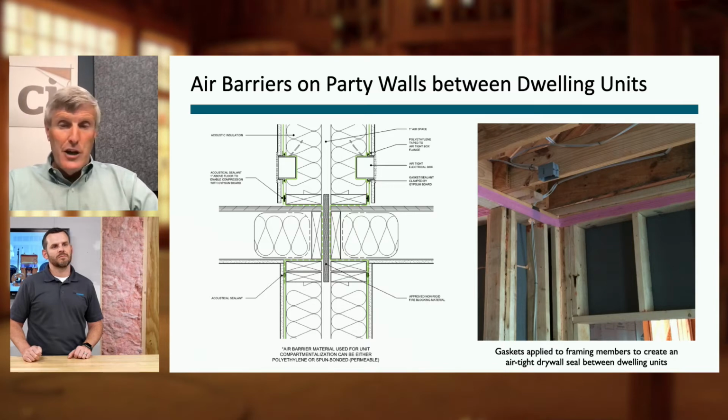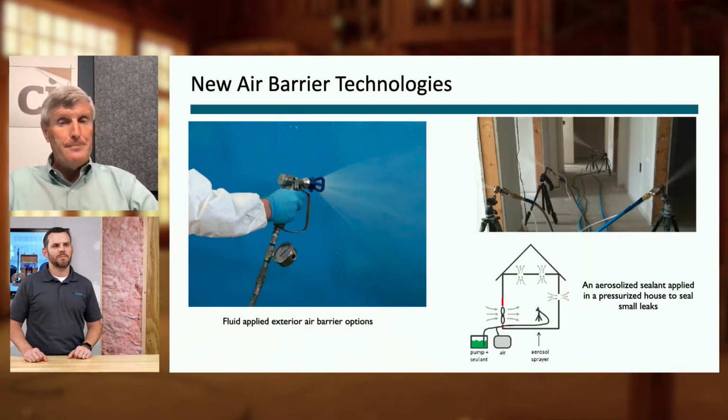And there are various strategies. The one on the left is using a wrap product between the floor joist cavities. The one on the right, again, using that sill gasket material to create the air barrier between dwelling units. So these become challenges, and you're already drywalling. Drywall's a good air barrier. How do I make that continuous through those elements is the important part.